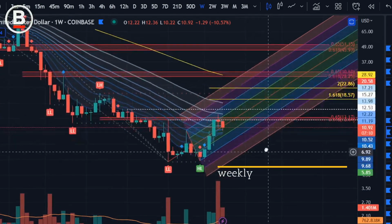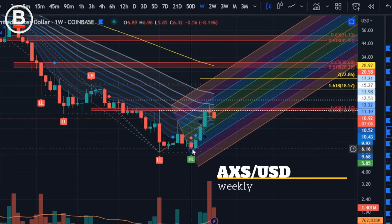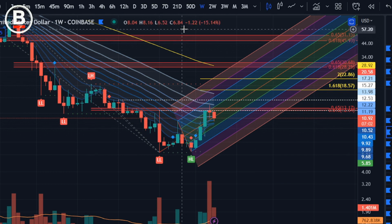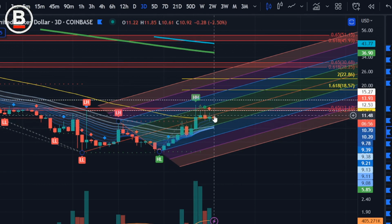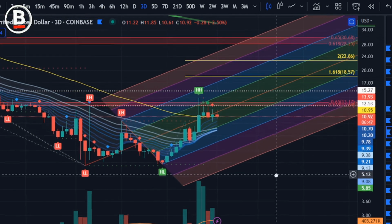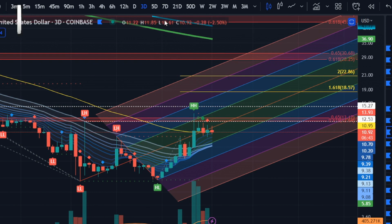Axie, already having a pullback. Higher up into the moving averages. We have a higher low established for a nice pitchfork. It's already made its move to the median line, maybe finding some support on that median line. We'll need to see some more volume come in, but we have a higher low, higher high on the 3-day.